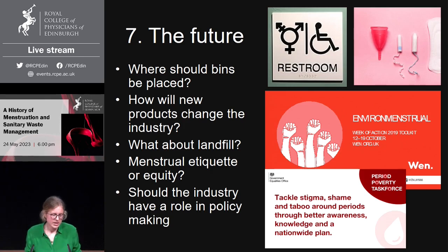And some might say, is this upholding menstrual etiquette, this constant concealment, or is it part of equity in the workspace that you don't have to think about, you don't have to be anxious about where you're going to put your product? Maybe a little bit of both. And then finally, should the industry have a role in policy making as it currently does? So the industry is part of the Period Poverty Task Force down in Westminster, for example. And what kind of power role might it hold there? How might it be able to change things for the better? I think focusing a little bit more on these companies might be worth our while.